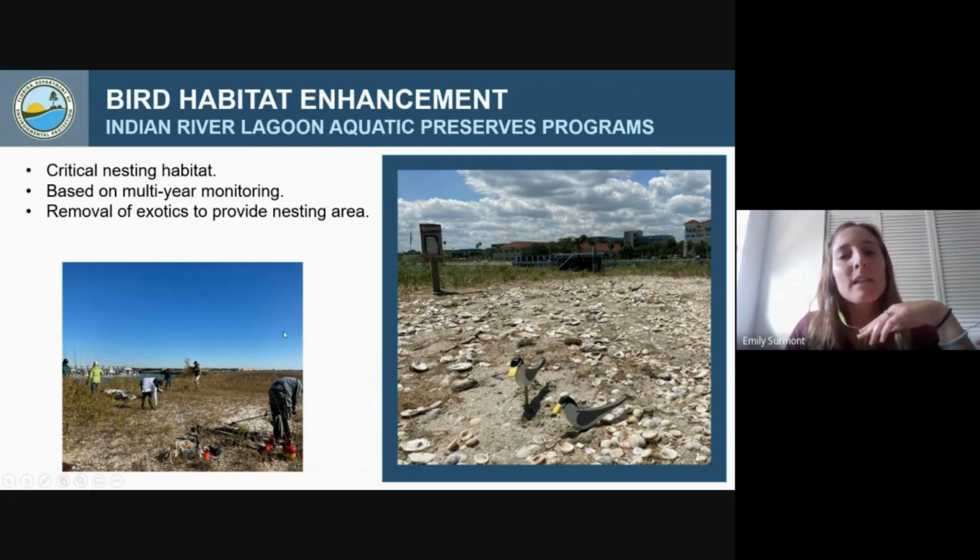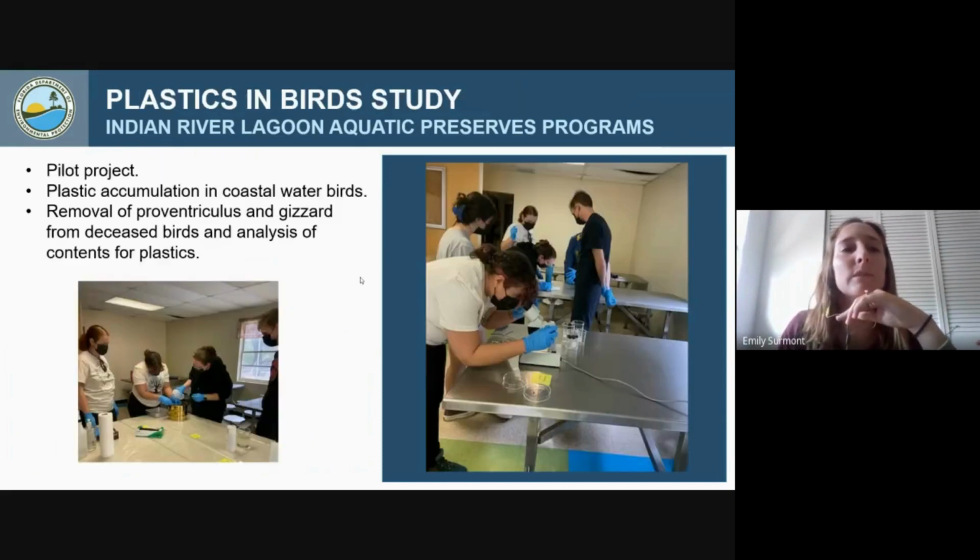So for those ground nesting birds, they like to nest on beaches, but people like to hang out on beaches too. And those two things don't go very well together. So we create special habitat for these guys on designated islands that we don't let people on. And then these birds can come in and use that habitat for nesting, because that's one of the things that makes those birds critically threatened, is that they don't have nesting habitat. So we provide that for them in the Indian River Lagoon.